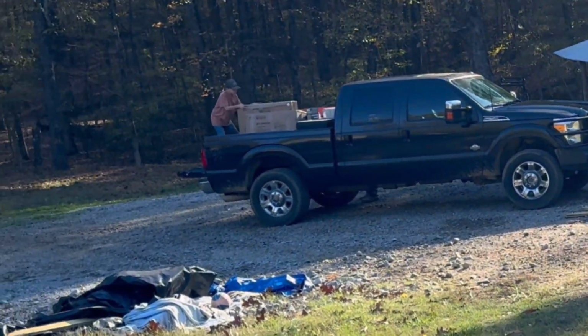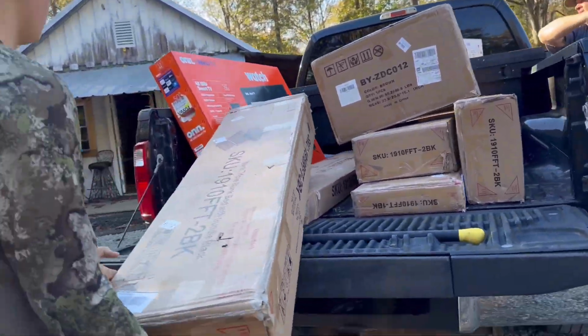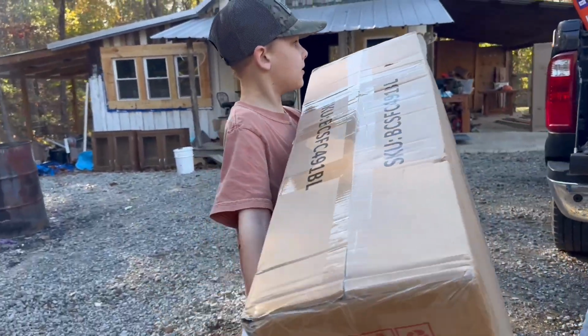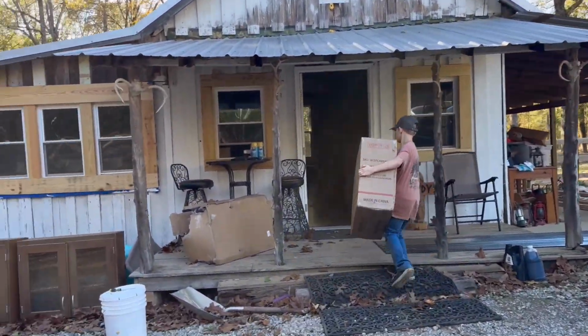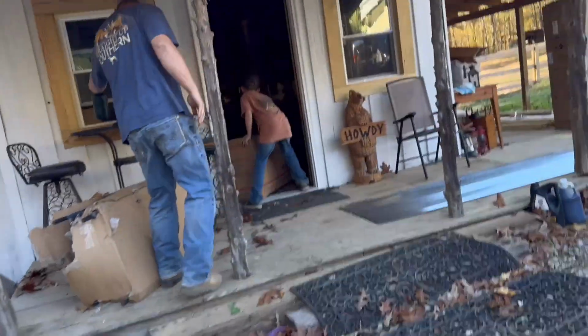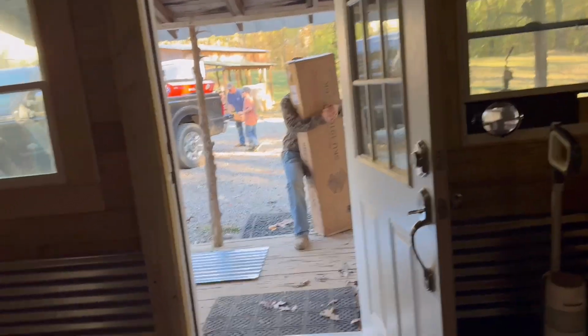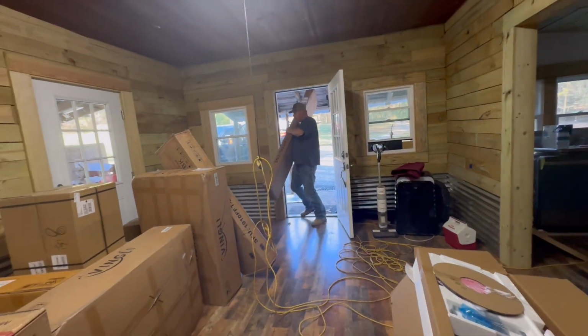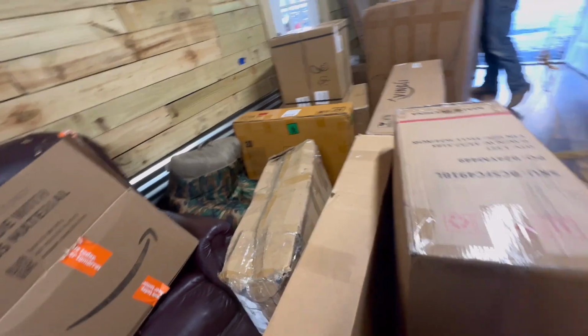You're working so hard. Oh, you're so strong, Aiden. Bunk beds. Ooh, you're so strong, Aiden. Oh, that might be a chair. Good job, Aiden. That's bunk beds? Ooh, strong guy over here. Manhandle that thing. There's a lot of stuff in here. You're so strong, babe. This could be so much fun opening this stuff.